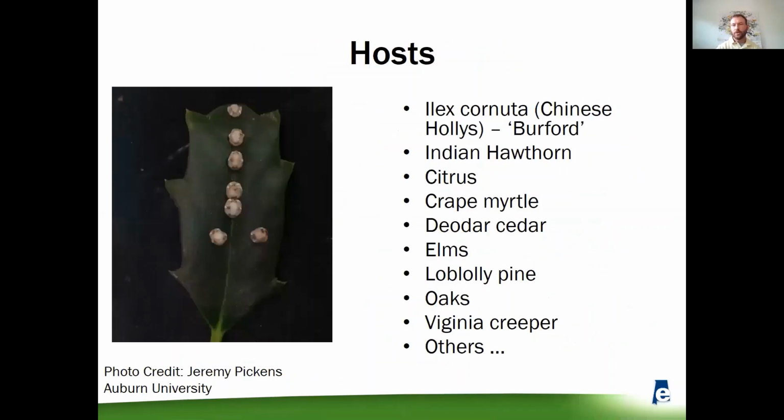And so some of the hosts, probably the most common host that I see this on is Burford holly or dwarf Burford hollies. They get on a lot of the Chinese hollies, Ilex cornuta. They hit Indian hawthorn pretty good. They are a pest of citrus. They have been found on crepe myrtle, deodar cedar, elms, loblolly pines, oaks, several other species, but primarily you'll see these on Indian hawthorn and Burford Chinese hollies. I even saw some on some boxwoods just the other day, but it wasn't a major issue.